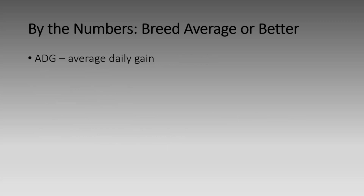I did a quick scan of EPDs based on the steers that you guys entered, and for all of these traits that we're going to talk about, we're going to talk about how they're influenced in the feed yard and carcass traits. For all these steers, the average is breed average or better. So that's pretty awesome. It's a very nice, even set of cattle. I'm excited to see how they do. I'm looking forward to seeing what they look like here in the spring.